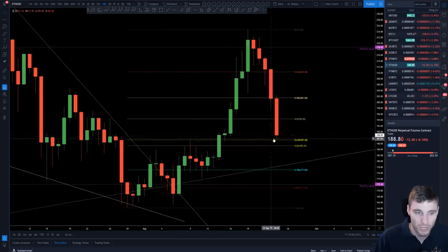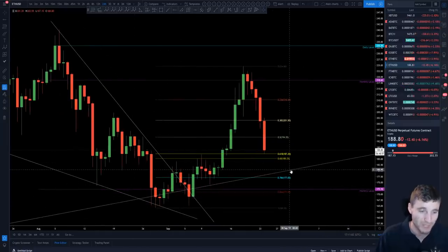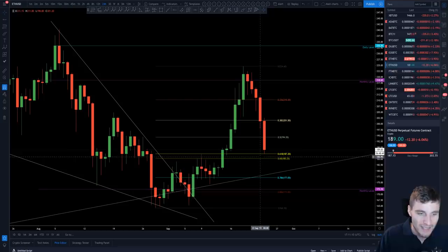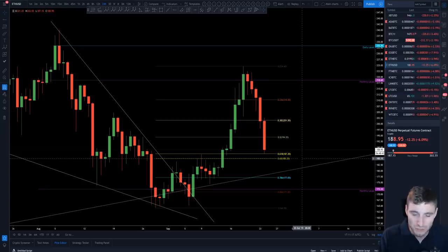Bulls would want to hold this golden pocket as support down to the 786, okay? Because you do have this old trend line coming in here. So really important supports on Ethereum. We're going to say $187, $188 down to $178. This region here from the golden pocket to the 786 is extremely important support.